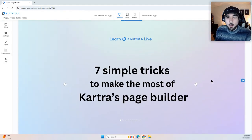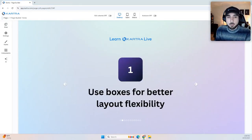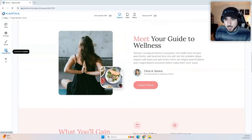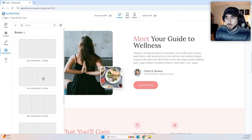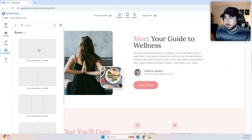But yeah, let's jump into our first tip here, which is going to be to use boxes for better layout flexibility. And boxes are layout containers that you can use to organize and group content on your page. So think of them kind of like digital frames or building blocks that help you structure your content. There are 3 main ways that you can use boxes in your page design, and let's go over them real quick now. So you'll see we're in our page builder here, and to access a box, all you have to do is go to components on the left-hand side and go over to the boxes category. And you'll see there are a few box options to choose from, depending on how you want to organize your content, right? Basically, how many columns does the box have for you to put your content in there? Now, let's just keep things simple with a basic square box.